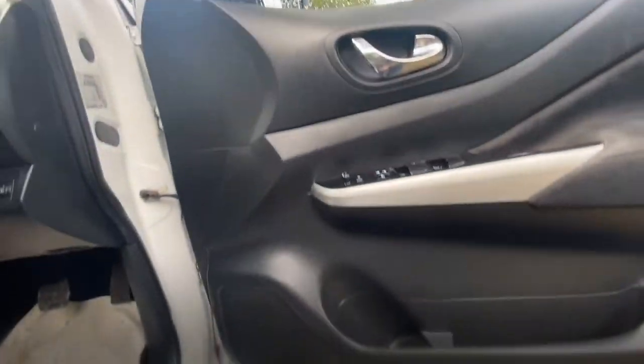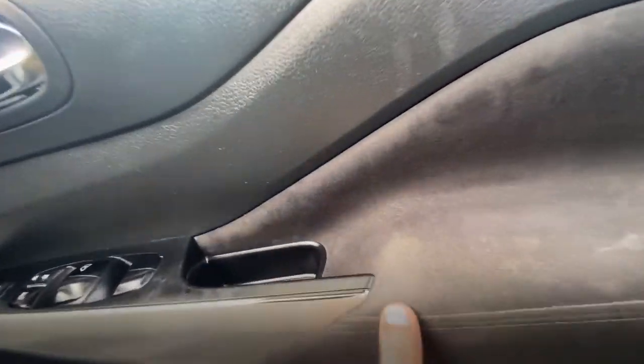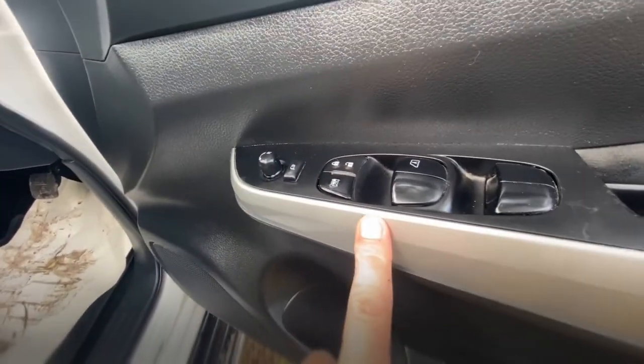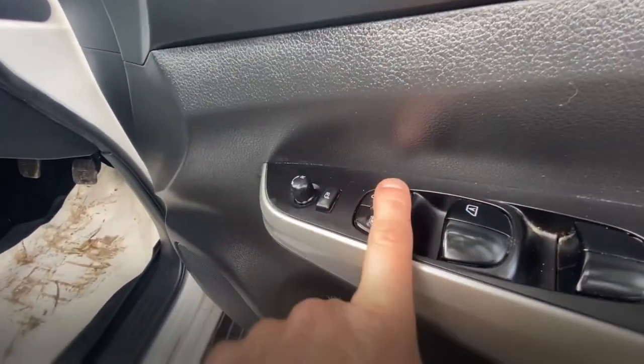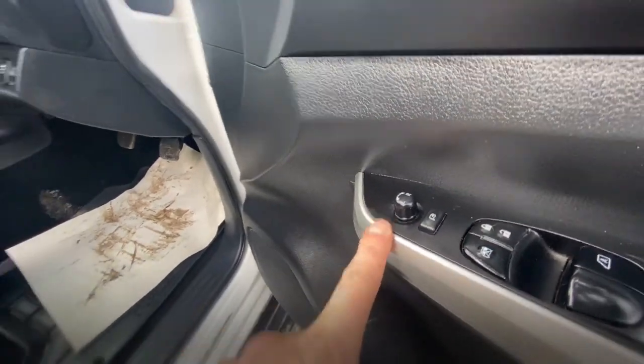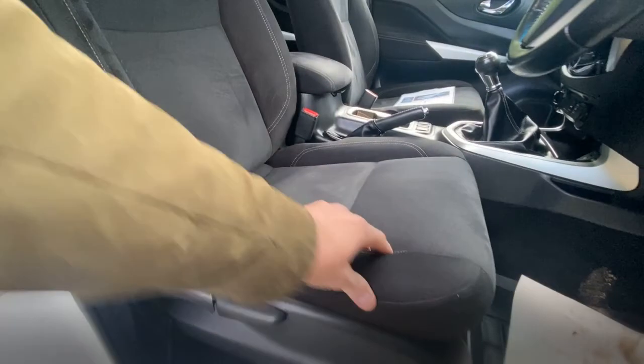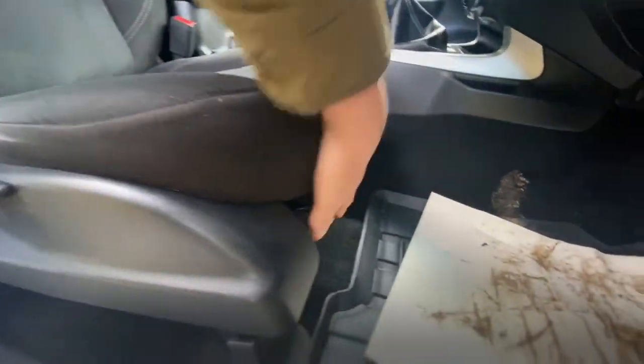Driver's door card is in nice clean condition. There's a little bit of wear on the armrest, nothing serious. 4 electric windows, your window lock, your door lock, electric folding mirrors, and your mirror controls on there. Driver's seat is a manual seat, nothing to go wrong.